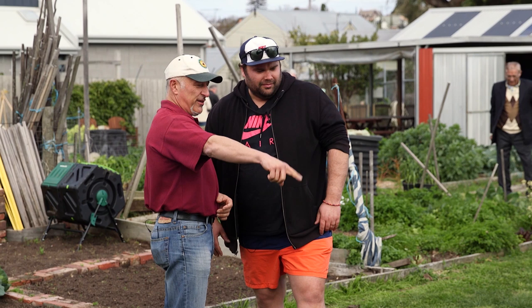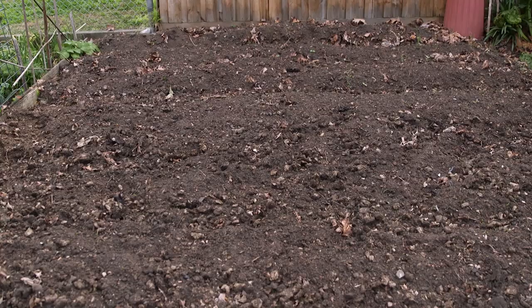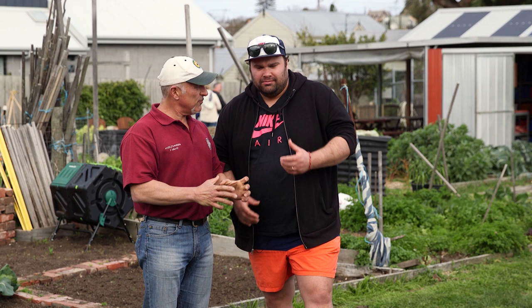There's 1, 2, 3, 4, 5, and I've even got one up at the fence there as well. Geez, you're not mucking around. Just potatoes, eh? That's all right. Let me guess, your favourite veggie? Probably potatoes. Easiest to grow, too. Is it? So how did you, what size are they? What did you get? Did you cut them up?